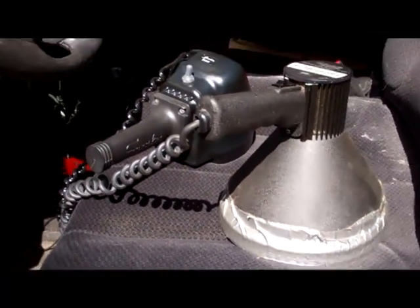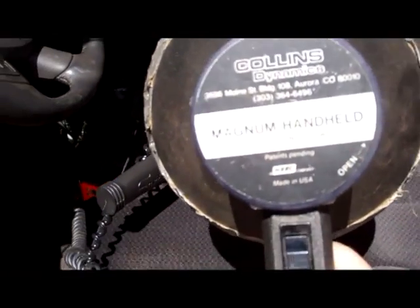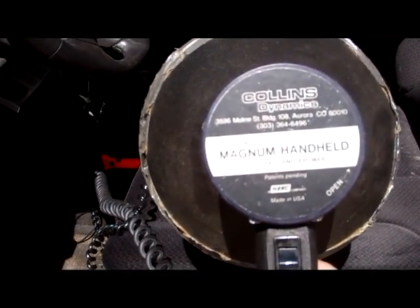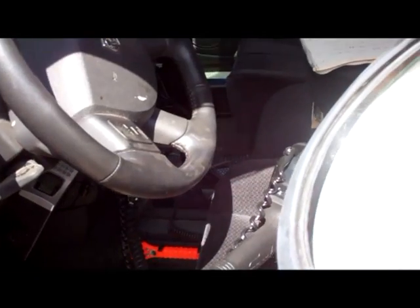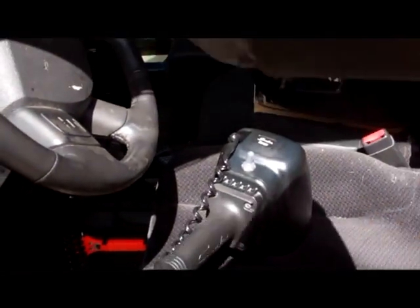Next, we have the handheld spotlights. They don't make this one anymore, but this is my favorite. It's by Collins Dynamics. It was 1.5 million candle power. And yeah, I know, they make ones now that say they're 10 million candle power and all that. They lie. This one was a commercial grade. It's waterproof. They said that it's military spec tested. And I bought one of those 10 million, and it wasn't as bright.